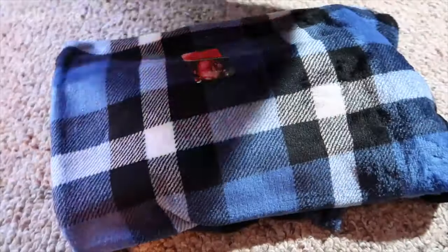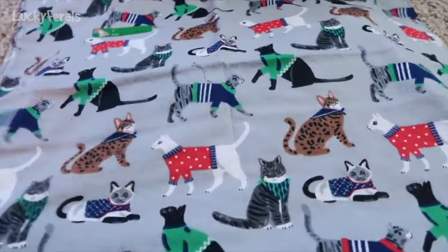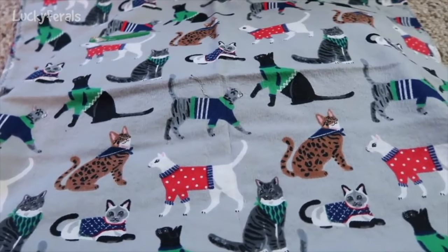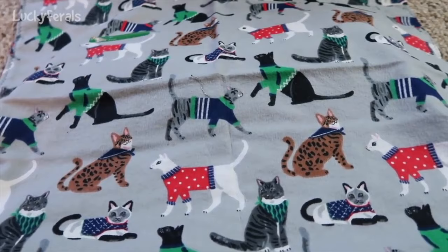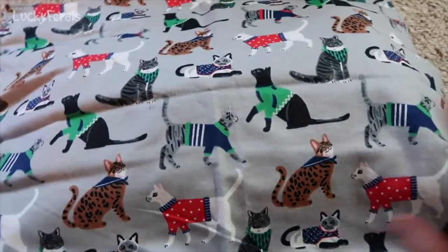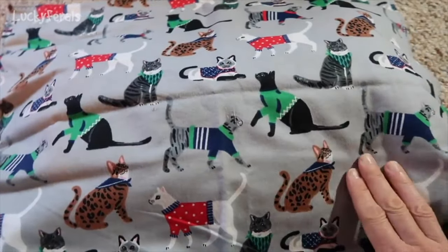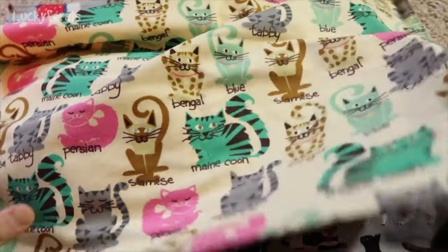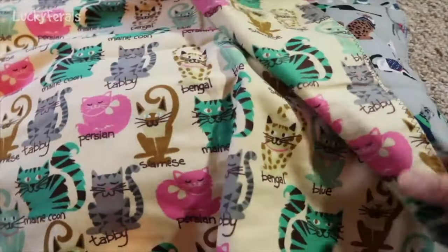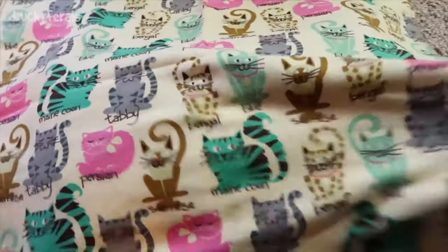And then we have this one. Now this one has this really cute cat fabric with the cats wearing the sweaters and scarves, with a cat that looks like Boo. And this one has it on both sides. So I think this one is going to be for Boo. This one has black cats on both sides, so it's for Boo. This one has tabby cats on both sides, so this one is for Simba.